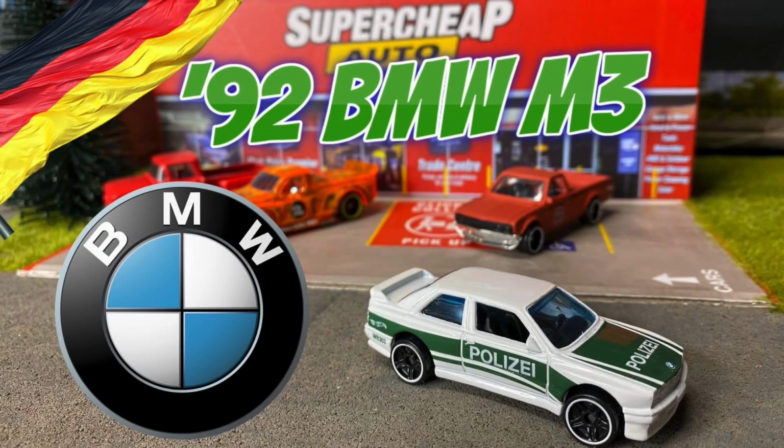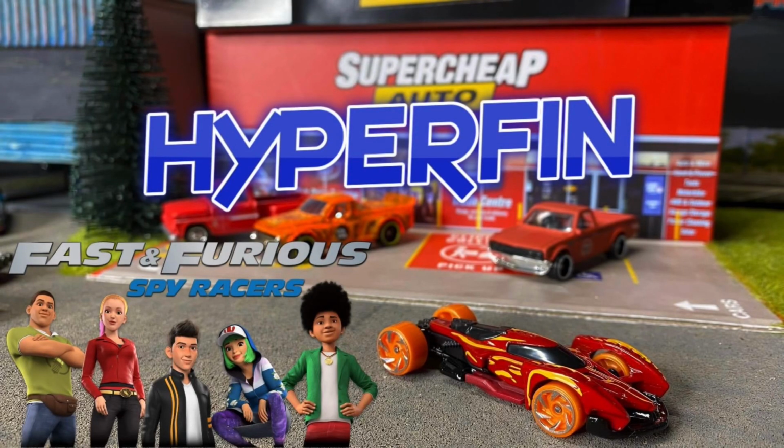Race 1 of the day sees Germany's very own BMW M3. He's white and green and looking pretty mean. He's going to be taking on Netflix Hyperfin. It's a slick looking car, but are those aerodynamic shapes just for kicks? Let's go and find out if they actually work on the track.